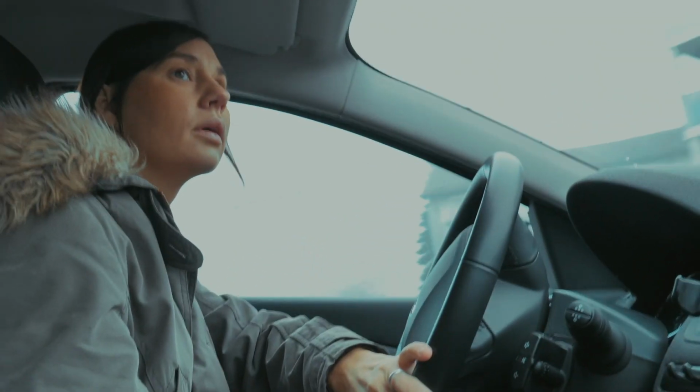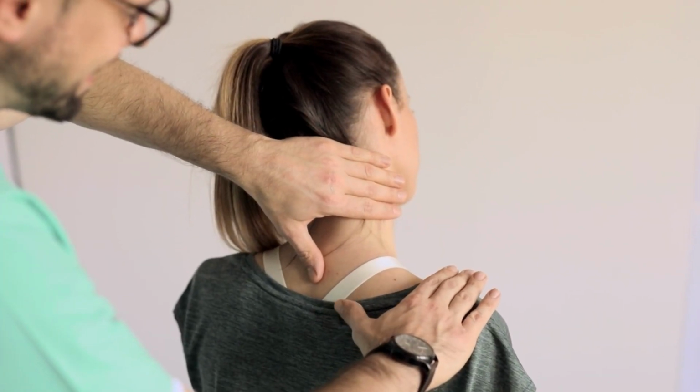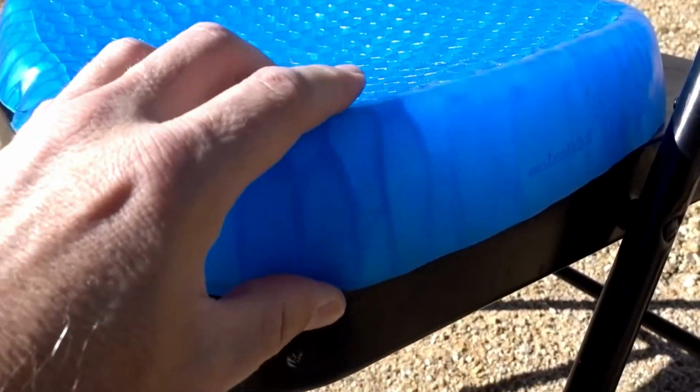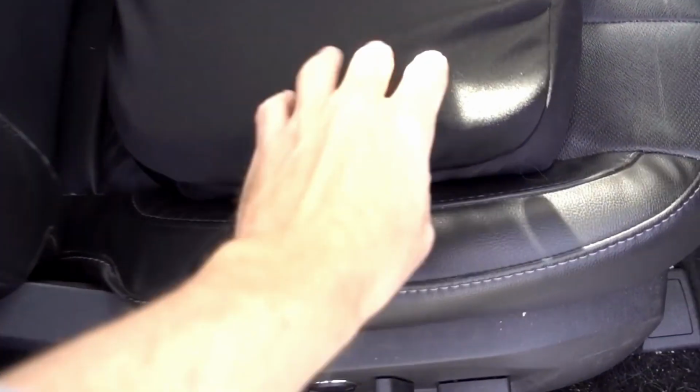Sometimes car seats can be very uncomfortable, especially if you suffer from back pain or other types of conditions where your seating position and comfort are important. This gel seat cushion consists of gel memory foam and a non-slip rubber bottom so that it doesn't move during use, making it an ideal solution to your seating problems.